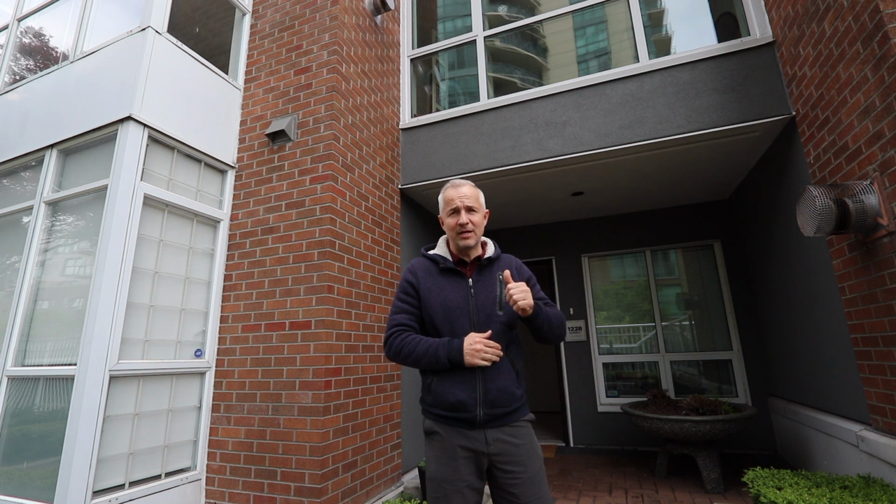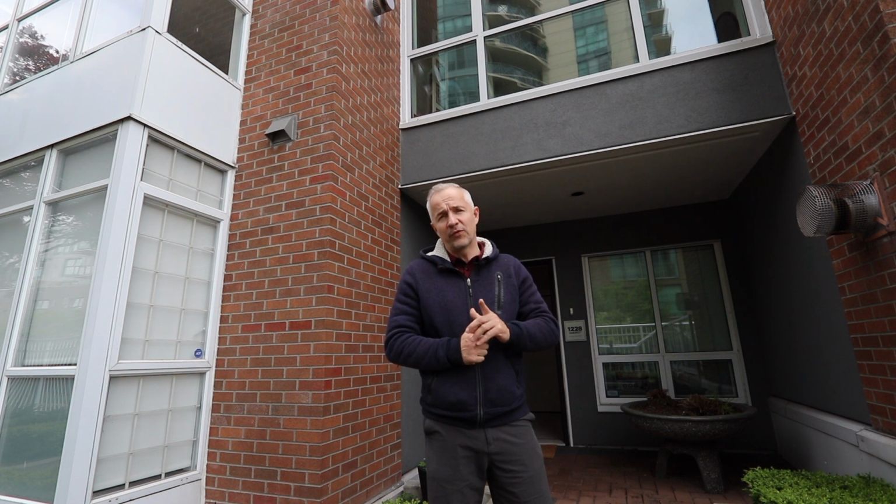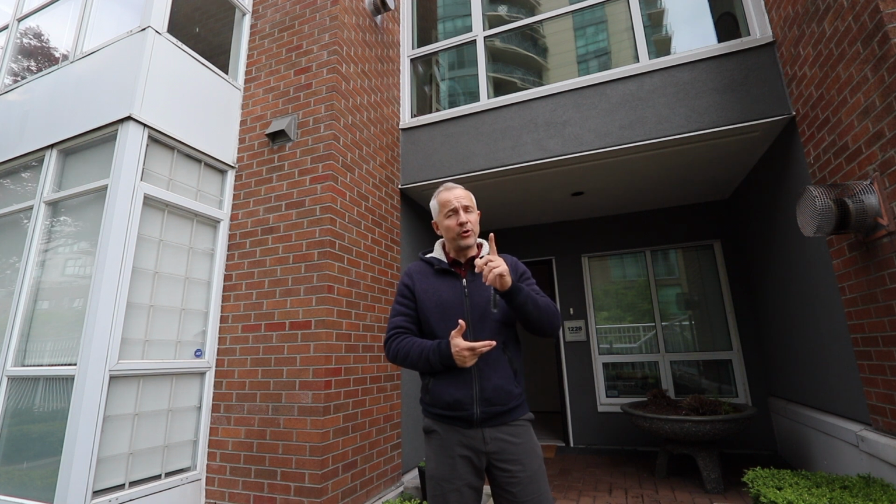This is a beautiful townhouse. These don't come up too often. It is over 2,000 square feet, over three levels, three bedrooms, three bathrooms, modern. It's pretty awesome. Come check it out.